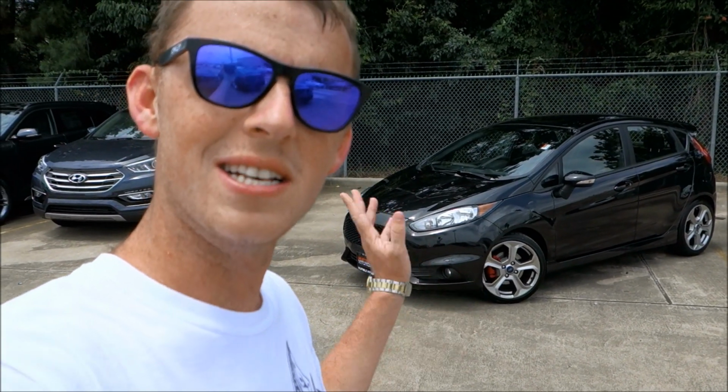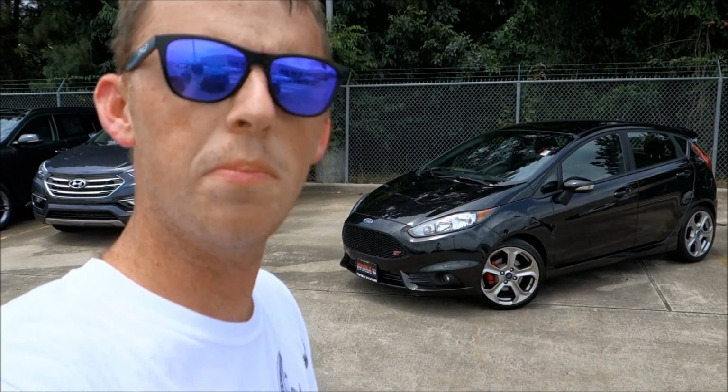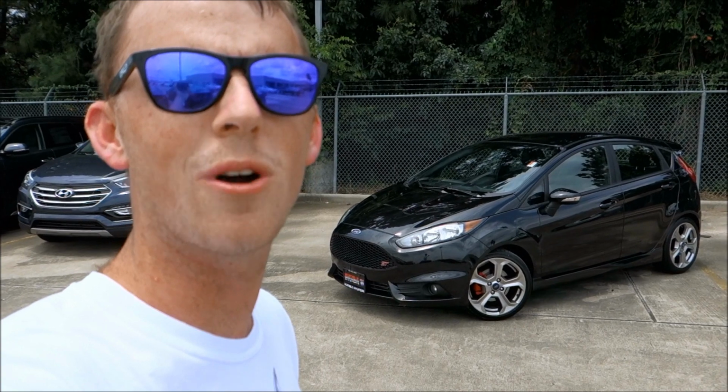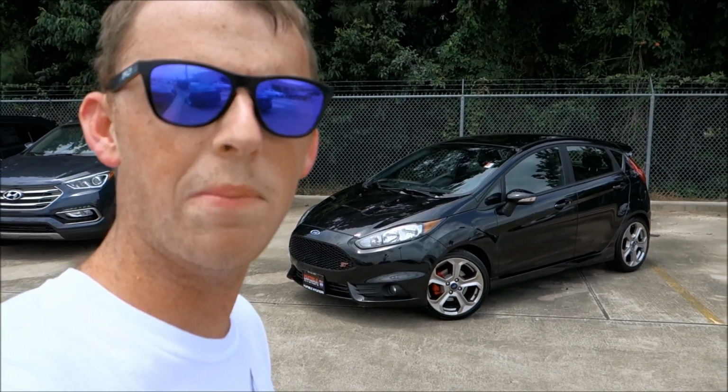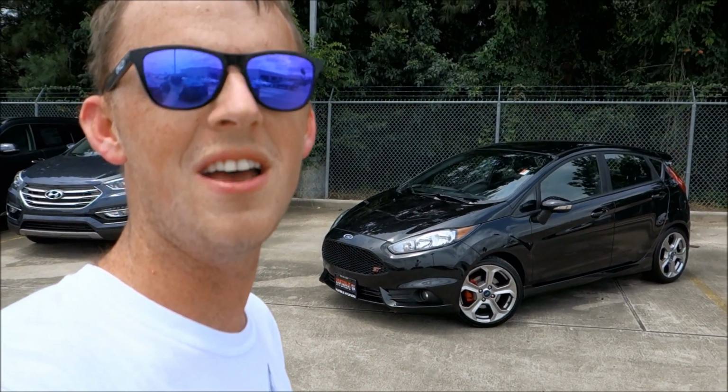And behind me is an example of what happens when one of America's biggest car companies takes its European-styled, economy-minded 5-door hatchback and injects it with a whopping dose of turbocharged performance. Welcome to the Ford Fiesta ST.